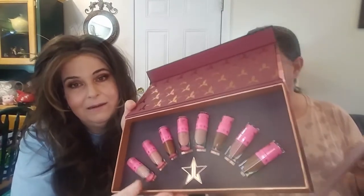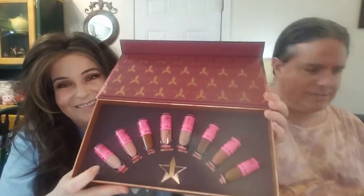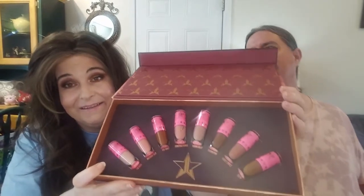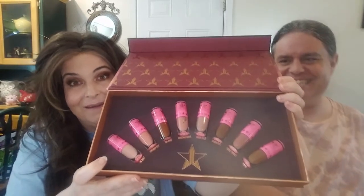So this is the Orgy palette, which is the regret-the-next-day palette. And Jeffree Star Cosmetics, open here for nudes. Okay, you can see some of the people. You can see their bottoms. Look. All right, I think this is going into... open here for nudes.